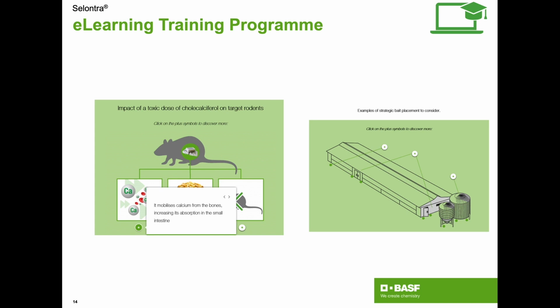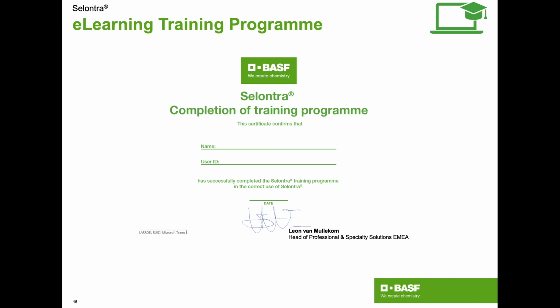On completion and on passing the test, a certificate identical to this, with your name and a unique user ID, is emailed to your inbox. You then need to forward that email to Killgerm, who will then release the product to you. The pass rate is 70%, and you can do the test as many times as you like.